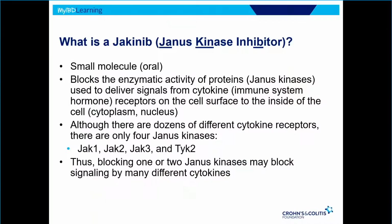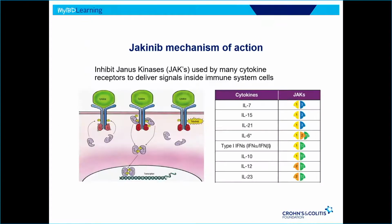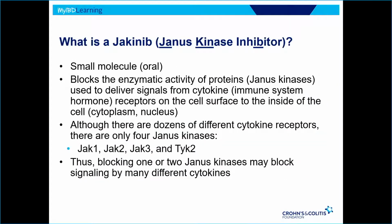All right, moving on to the next class of medications that's new and emerging, the Janus kinase inhibitors, which are collectively called JAK inhibitors. These are small molecule medicines, so they're available in pill form. And these block the enzymatic activity of proteins used to deliver signals from the cytokine. So I have a diagram here on the next slide, I believe, where we can go over that.